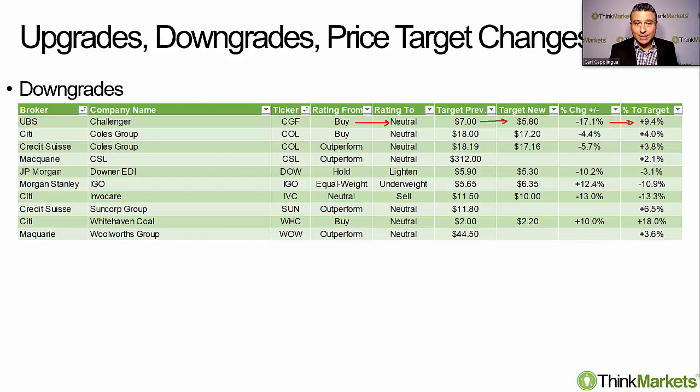Morgan Stanley on nickel / copper / lithium / cobalt explorer and producer there, going from equal weight to underweight. They did increase the price target though from 565 to 635. That's a 12.4% increase. But even with that increase in the price target, the broker's still thinking that the company is overvalued. They do like the company overall, though, saying that they are pleased with the strategic shift the company has made in recent times to become more of an electric battery storage mineral supplier going forward.